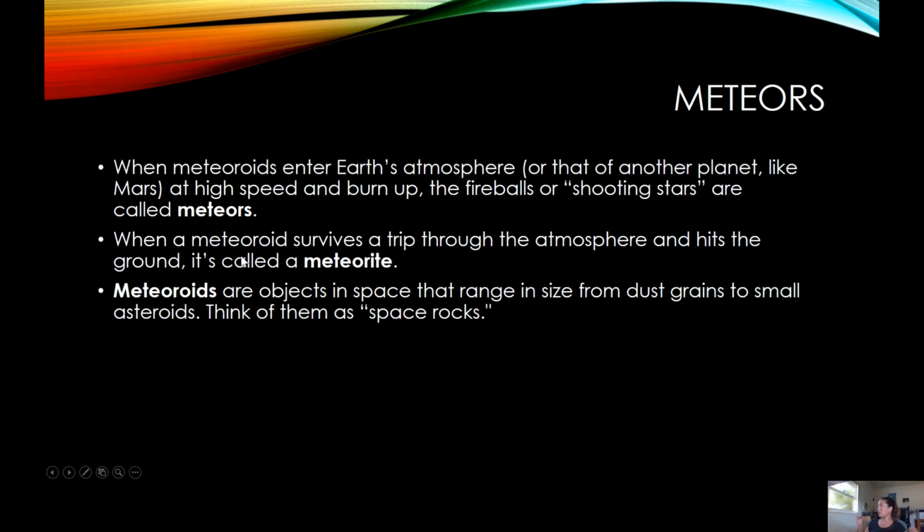Now, when it survives the trip through the atmosphere and actually hits the ground, we have a meteorite. And people find those a lot of times in the desert. There's people that go searching for them. Scientists, of course, like to study them, but at this point, we pretty much know what they're made of and where they come from. So unless it's a special one, they're not that interested anymore. And then meteoroids are objects in space that range in size from dust grains to small asteroids. Space rock.